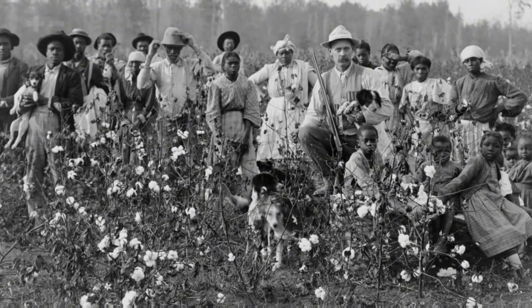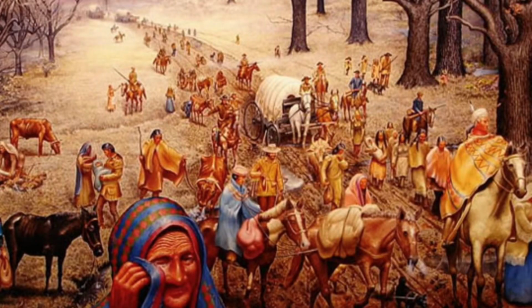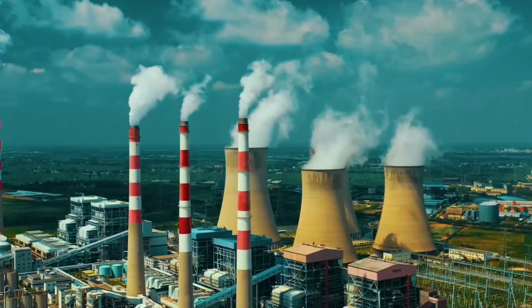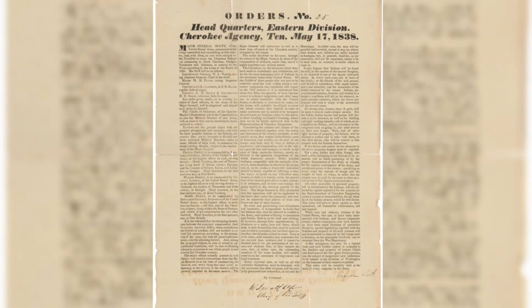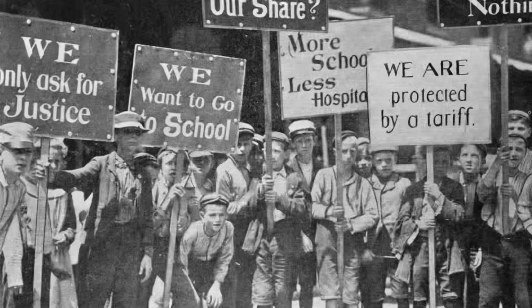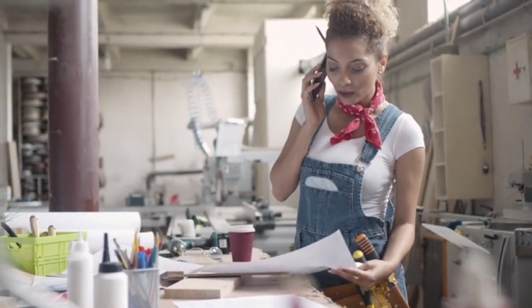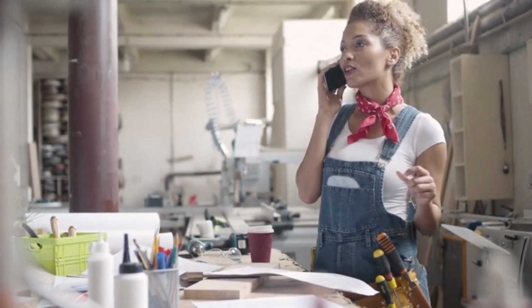But enslaved people weren't the only ones affected. Native Americans were forced off their lands as railroads and factories expanded westward, thanks to policies like the Indian Removal Act of 1830. And children, as young as 8, worked in dangerous conditions with little to no education. Let's take a closer look at how different groups experienced this revolution. Women, while gaining economic opportunities, were often stuck in grueling jobs.